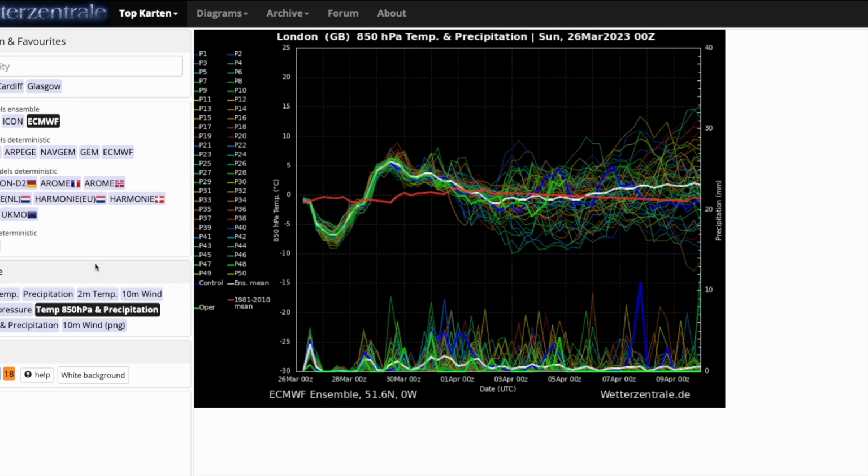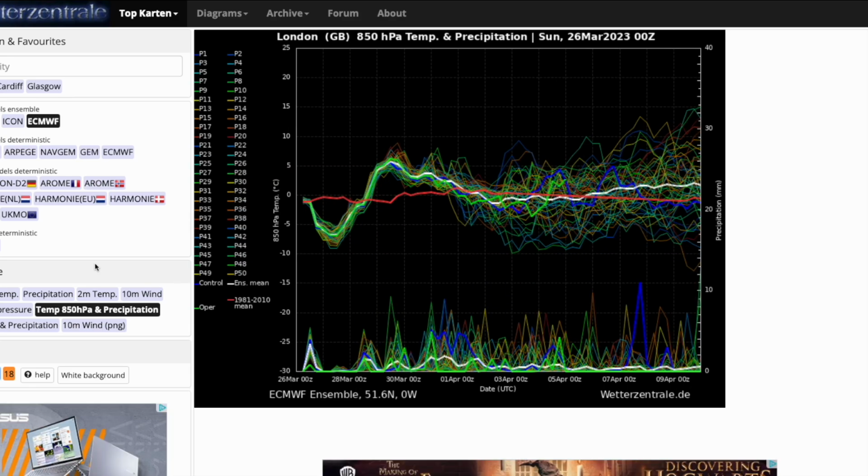Now, if you just finish by looking at the ECMWF, pretty similar. You can see colder over the next couple of days, then a rise above the 1981-2010 mean for a few days, but of course accompanied by a lot of rain. And then in the longer term, it does go slightly drier, but still quite a lot of unsettled patterns from the majority of the ensemble members.